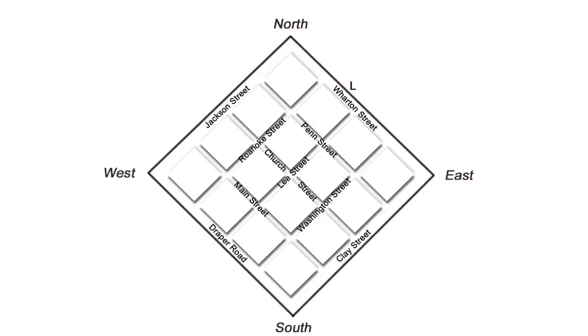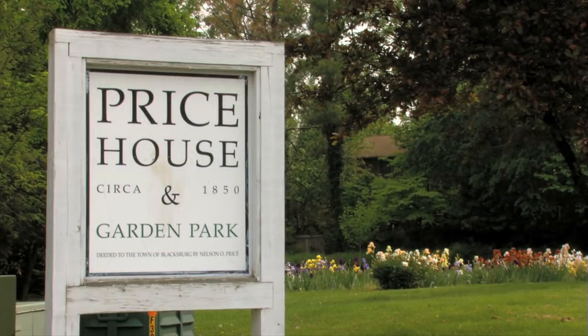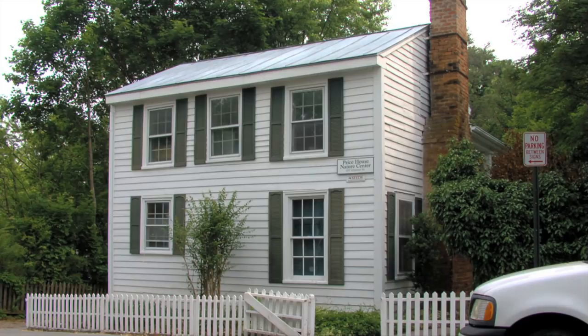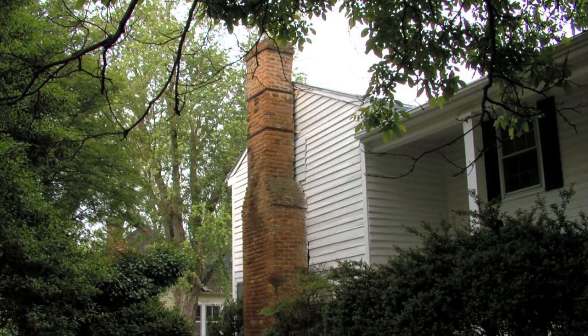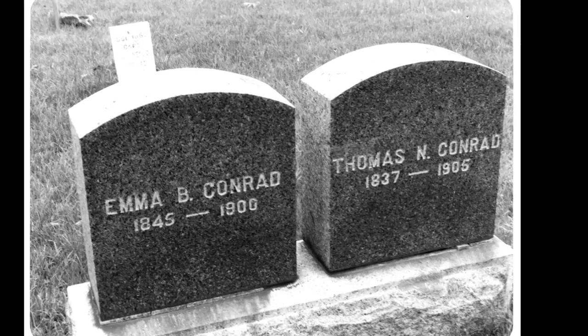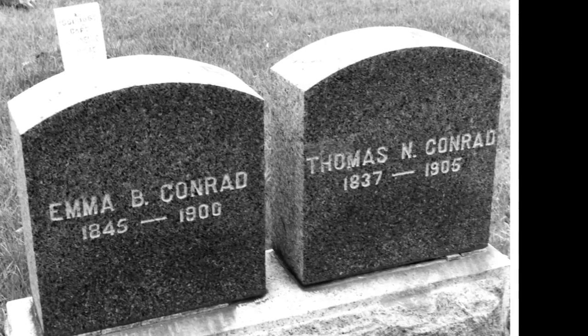Proceed to stop L. The Price House was built on the northeast edge of the original 16 blocks, and the oldest portion of the house faces Horton Street. The two-story log and frame house was built in the 1840s by James Kent and was valued at $300. In the 1870s, Thomas Nelson Conrad, a former president of the university, lived in the home.